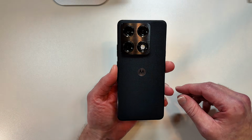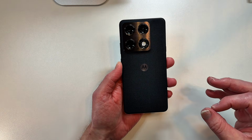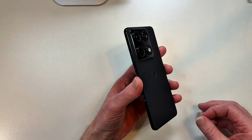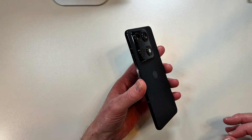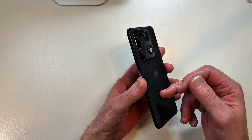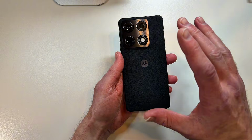Beautiful device. You have a bunch of 50 megapixel sensors. These have some of the best sensors you can find on any smartphone. In fact, these are the same sensors that the Oppo Find X9 has, and I believe that sits atop the DXOMARK list for the very best camera phone. I believe this came in number 5 and or possibly number 6 on the list of top camera phones.